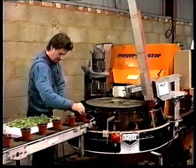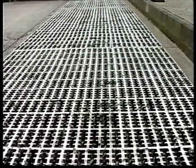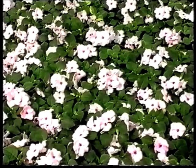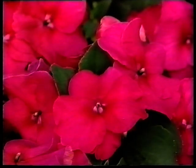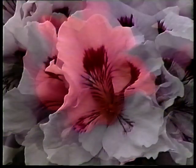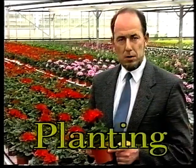Plants, whether in trays or pots, are then placed in the glasshouse, either on benches or on the floor, and they remain there, growing on, until ready for sale. Such as these geraniums, for example, remain in these containers until they are sold. But for other crops, propagation is only the beginning. The next stage in the production process is planting.